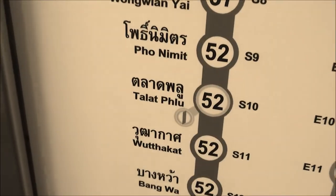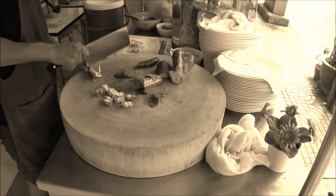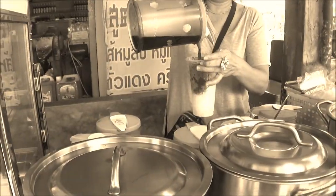Join us today to go to Talat Phlu, which is in Bangkok. It's an ancient traditional market. There's lots of goodies there. We're looking forward to seeing them all. And there's a train that we're going to catch out of town, right to the river, to see how far we can get in the time we've got. So join us and let's have a look.